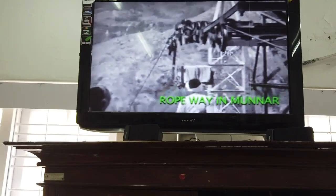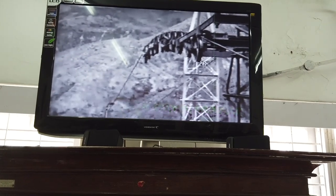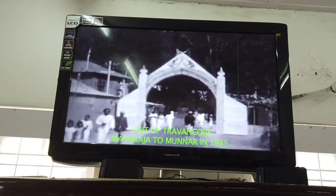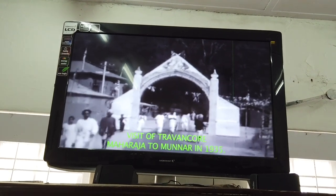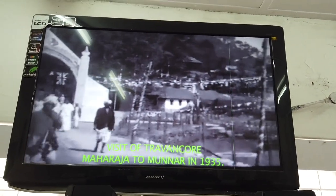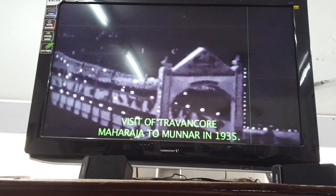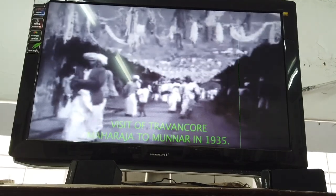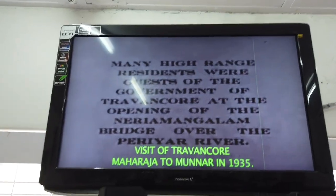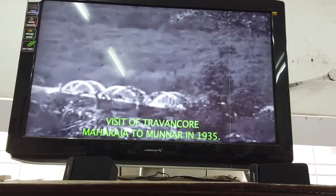That's how the ropeway worked for transporting tea. This was from the top station to the bottom. It was welcoming Rani Lakshmibai for the inauguration of one of our tea factories in the 1930s. Imagine, 1930s with glowing lights, at the inauguration of the factory.